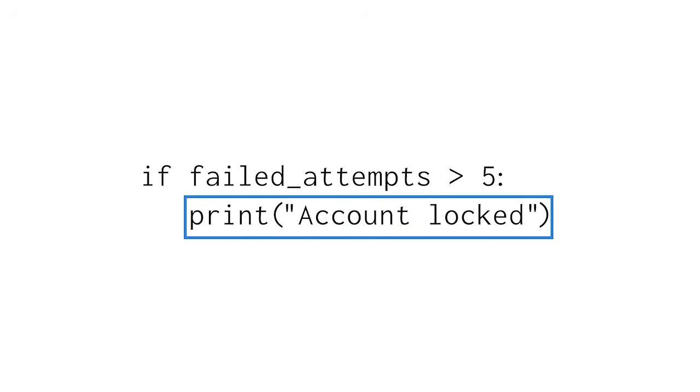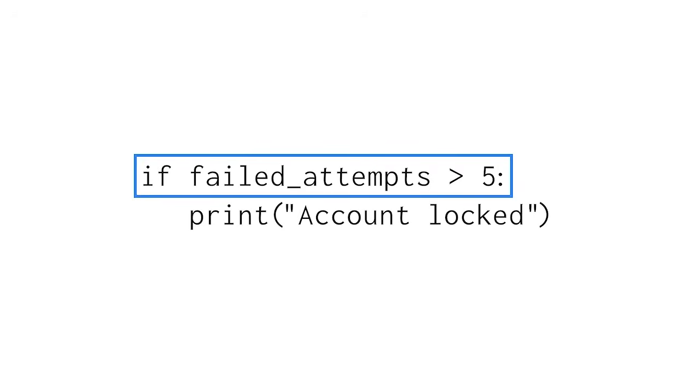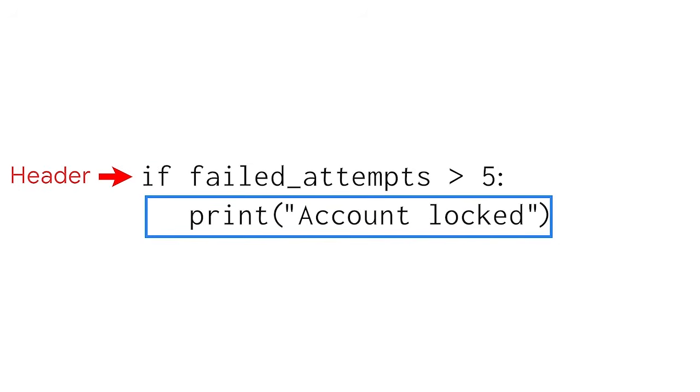In Python, this message should always be indented at least one space in order to execute only when the condition is true. It's common to call this first line the header, and to call the actions that happen when the condition is met the body. This condition was based on a variable being greater than a specific number, but we can define our condition using a variety of operators.